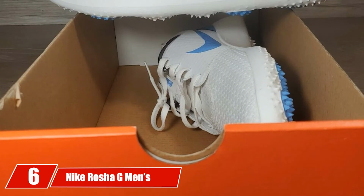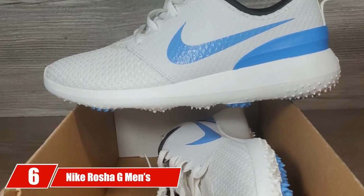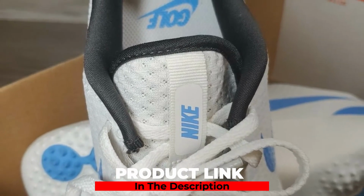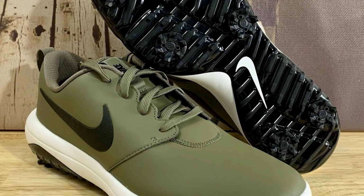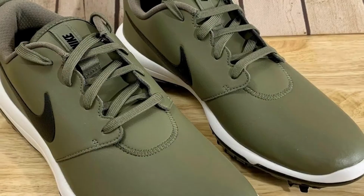The number 6 position is dominated by Nike Roshe G Men's Golf Shoe. This Nike Men's Golf Shoe model has a classic golf shoe design and has all the key features needed for better on-course performance with this reasonable price tag. The premium quality soft leather upper material is waterproof, durable, and long-lasting. And Lunar foam padded midsoles provide extra comfort and stability.